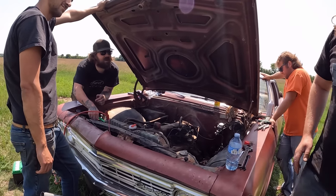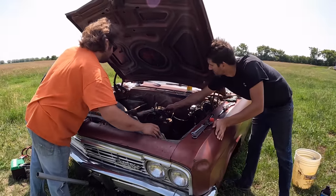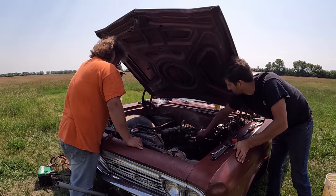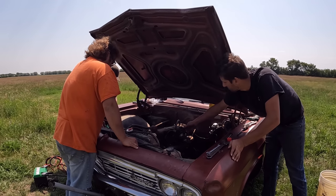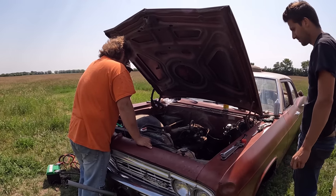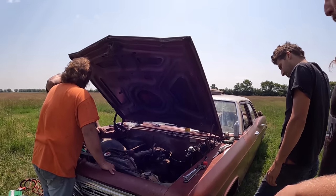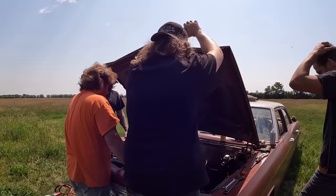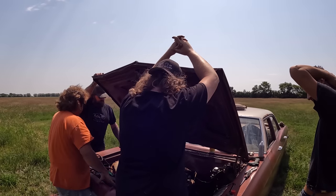Looks like it's sucking more than it's pushing. I will tell you something though, that starter's about to tell us to fuck off. It's had a death rattle now. Yeah. I want to quickly pull the intake. What do you want to do? Just pull the valve cover and see if you got valve movement.